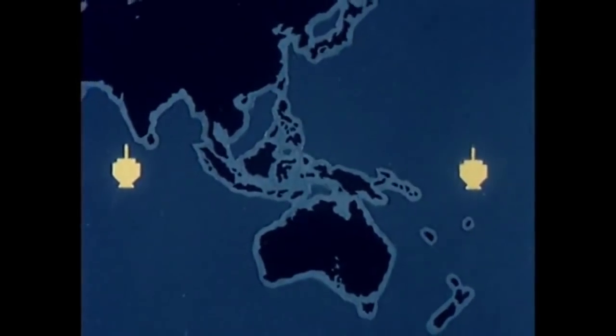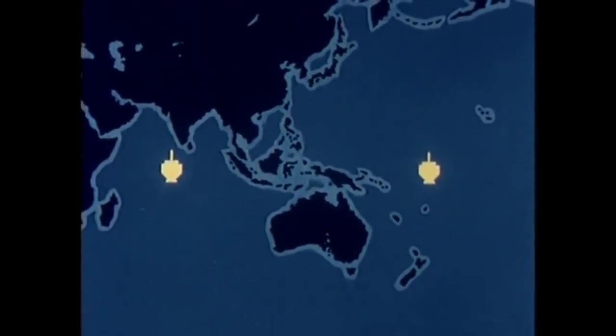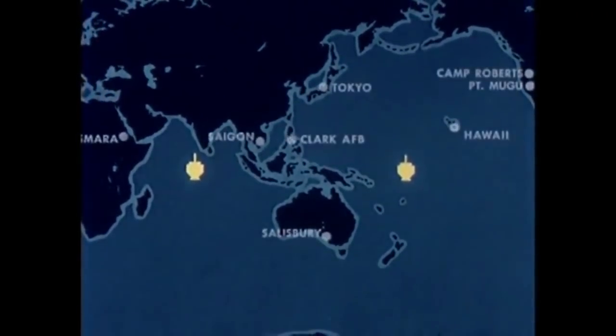SYNCOM 3 was launched in 1964 and maneuvered into the world's first stationary orbit at an altitude of about 22,300 miles over the mid-Pacific. SYNCOM 2, launched into the world's first synchronous orbit in 1963, was moved in 1965 to a new station above the Indian Ocean. Now both communication satellites are serving the Department of Defense for voice and teletype to Southeast Asia.